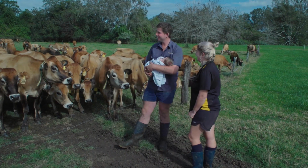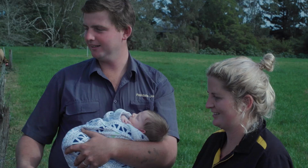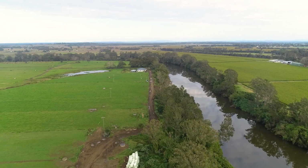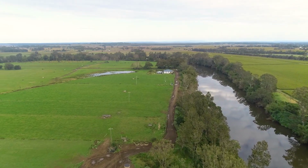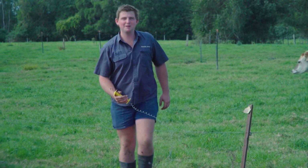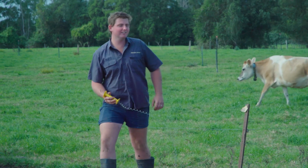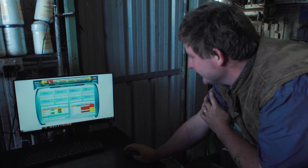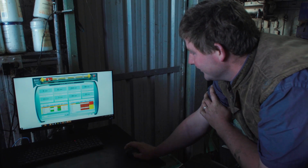Brian and his wife Liz farm with Brian's mother Robin. They have a year-round calving herd milking 450 cows near Coraki on the far north coast of New South Wales. At 21 years of age, I was truly impressed by Brian's management capabilities for somebody so young. The ongoing development of the farm included the introduction of automated heat detection.